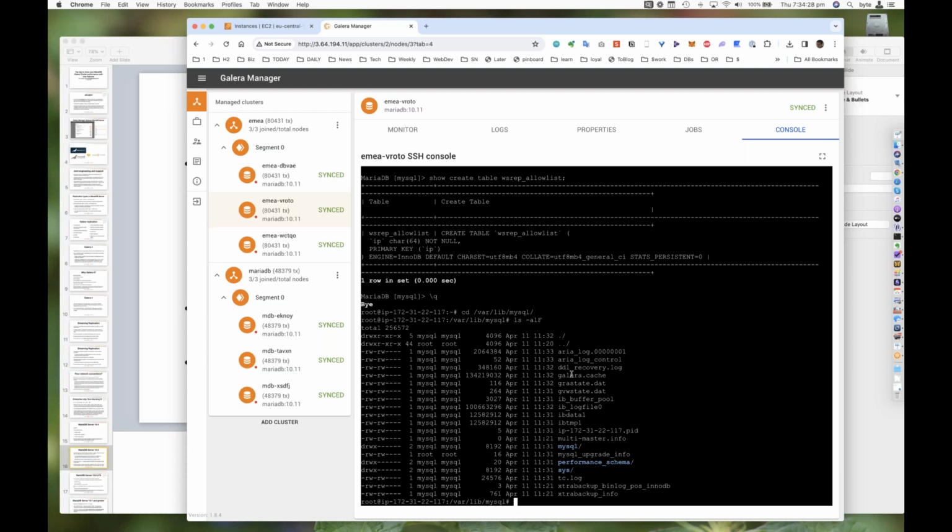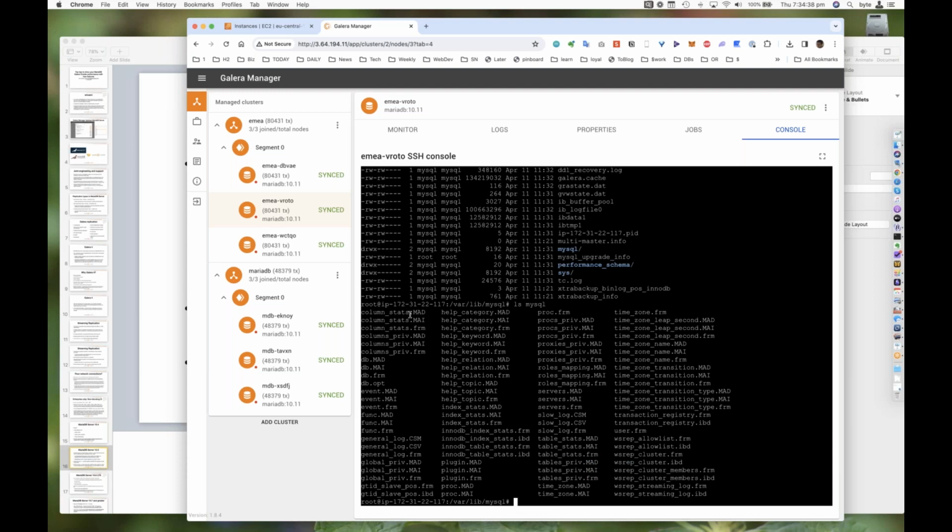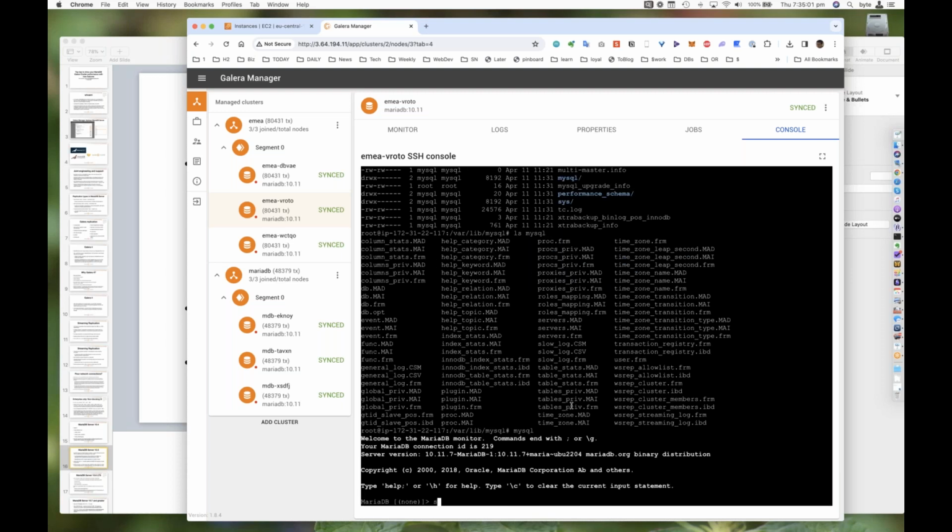Of course, got the Galera cache, and it is of course worth noting that MySQL performance schema and sys. So we've got here in the MySQL, if you see things like MAI, MAD, FRM, you know that using MyISAM. And if you look at performance schema, so if you look here, WSREP allow list, FRM, and IBD, this means InnoDB. So we can look at the use MySQL.